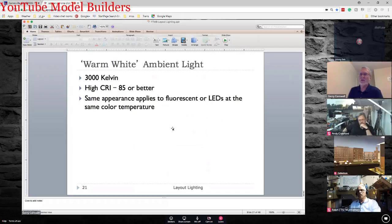Okay, so now what we're going to do is look at some examples of lighting. These photographs were taken with a digital camera, but with the color balance set manually, so the colors are a little bit extreme on the warm end and particularly on the blue end of these slides, but you'll see what I mean. So we're going to start with the warm one.